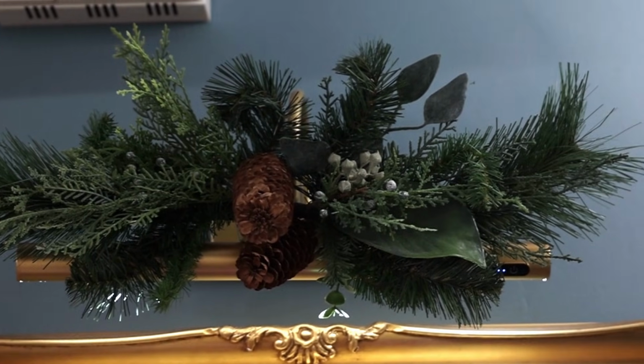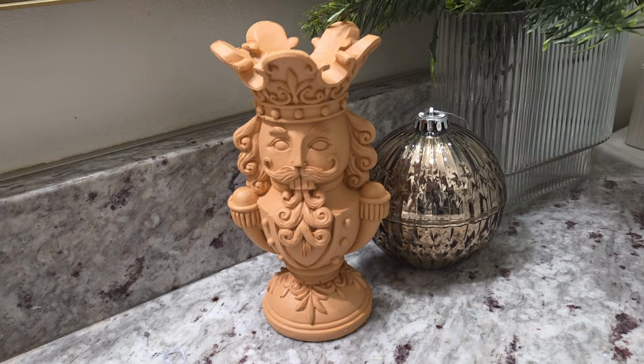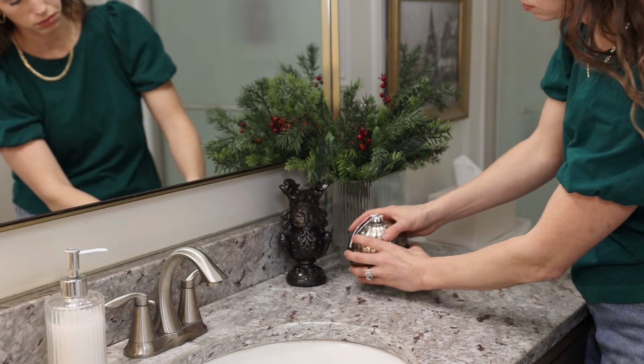I've had this fluted vase in my bathroom for 2 years and I love how easy it is just to swap out an arrangement. I found this nutcracker on Facebook and I thought it would look good painted a hammered bronze color to complement the little ornament beside it, and I love the way that it turned out.